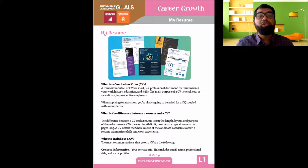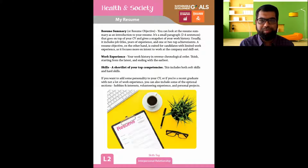Resume is a lot about you. Resumes are shorter. CVs could have a lot of detail about academic career. Resume is about a personality. It's up to you. You can choose. You can mix and match words. It's of course interpersonal relationship in careers, in growth pattern, and the SDG goals are 8 and 9. By now you should know your goal number. Eighth is decent work and economic growth, and ninth is industry, innovation, and infrastructure.